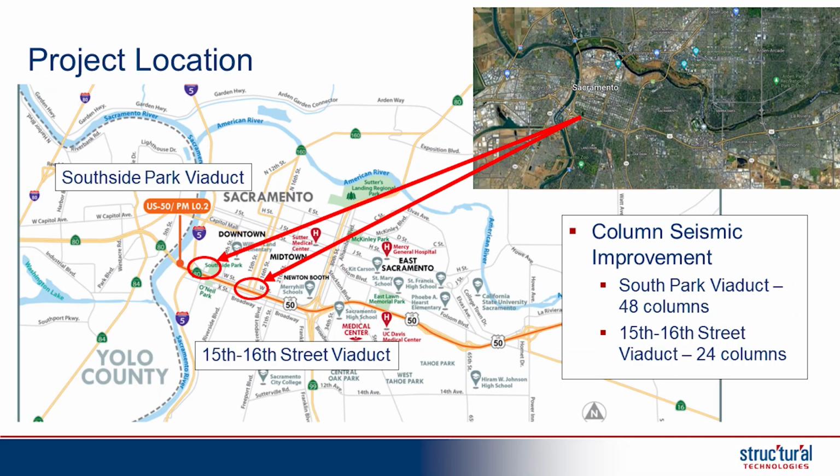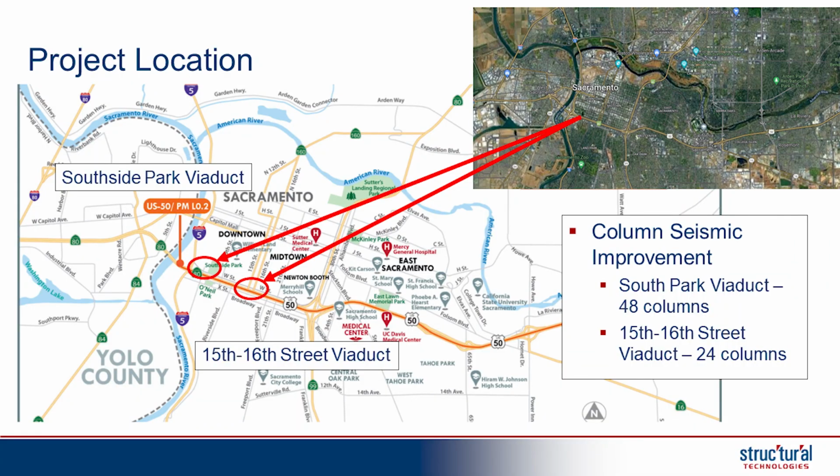We partnered with Flatiron Construction and WSP engineers for a total of a $430 million project award with a 4-year time frame. Again, pointing to the map, this is just below downtown on Highway 50. We had two locations. We had the South Park Viaduct, and then we had the 15th and 16th Street Viaduct. Now, I'm going to profile one of them because they're not exactly mirror images of each other, but they're awfully, awfully close. Calculating it up, 48 plus 24, if my math is correct, that's 72 total columns. You want to retain that fact. That's going to come into play later in the presentation.